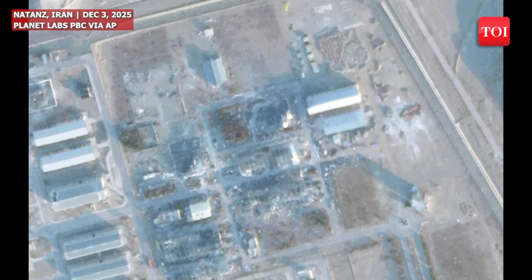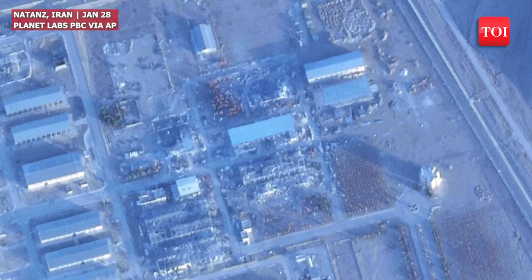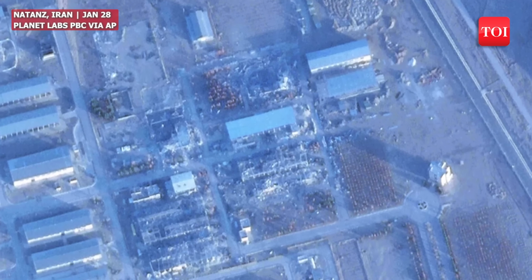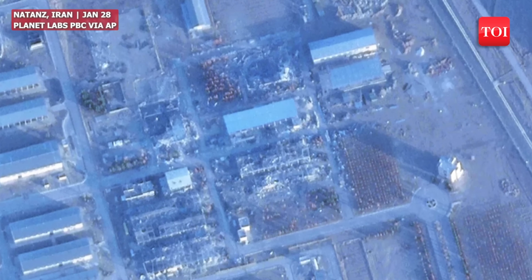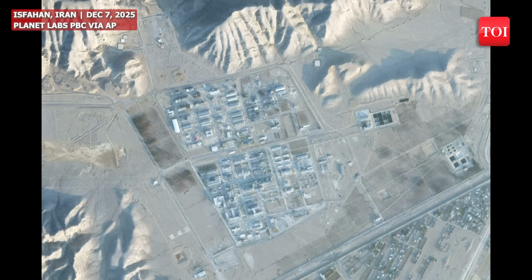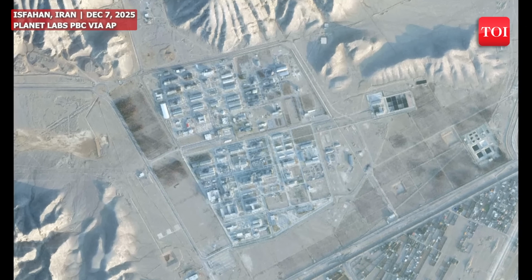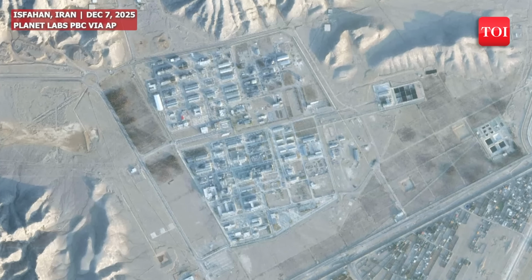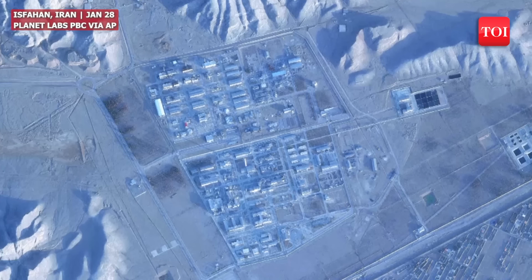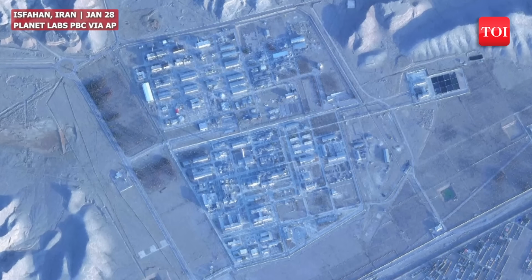Nearby, digging continues at Pickaxe Mountain, just south of the Natanz perimeter. Piles of excavated earth are growing. Analysts believe Iran may be constructing an entirely new underground nuclear facility there. At Isfahan, another roof appeared in early January over a building near the site's northeast corner. Its exact function remains unclear, though Israeli officials previously said their strikes there targeted centrifuge manufacturing.